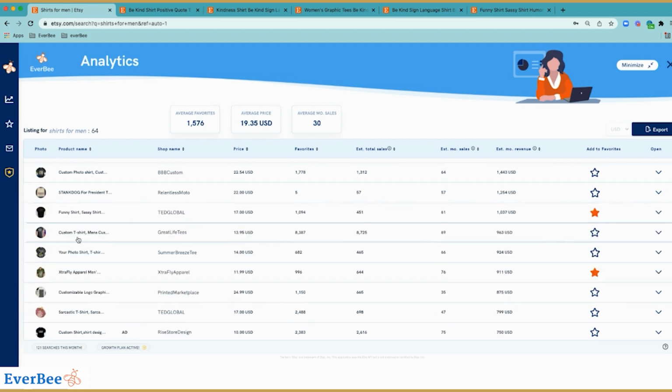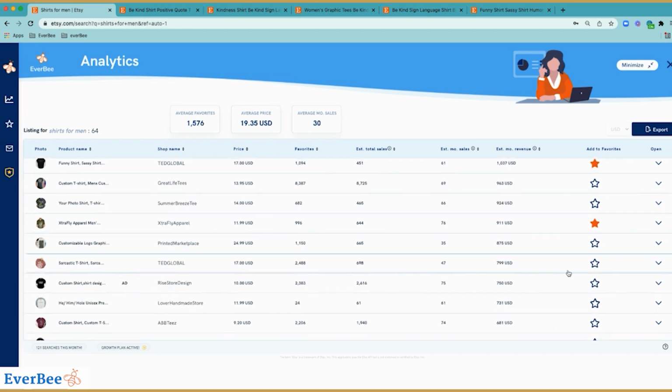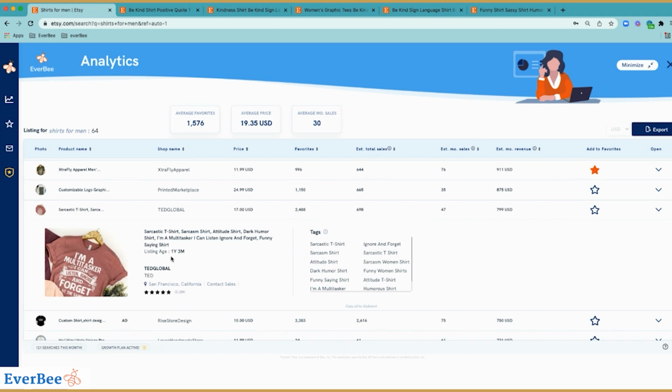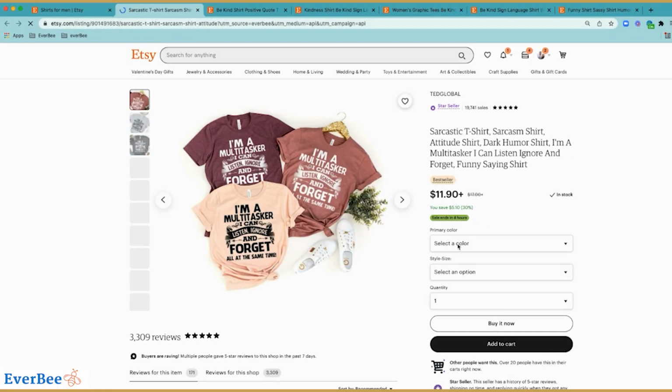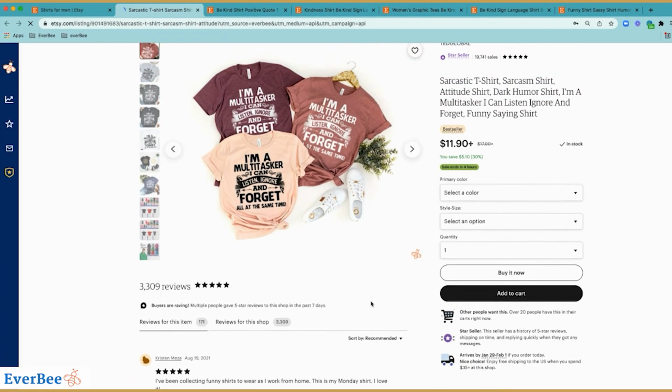We already looked at that one. Let's look at this custom shirt, extra fly apparel, sarcastic t-shirt. Yeah, this is good. A year and 3 months, well optimized listing, $800 a month in revenue. Let's look at it. 171 reviews for this listing. This is a validated product. I'd make something like this for sure.